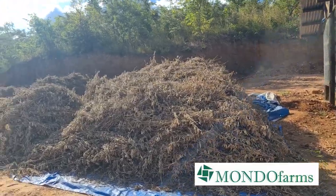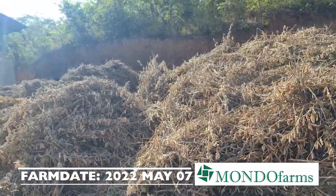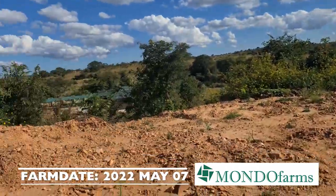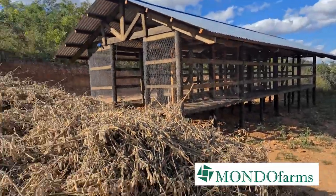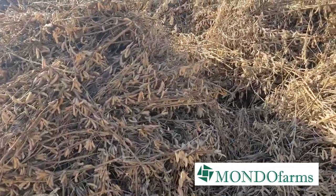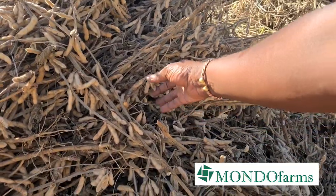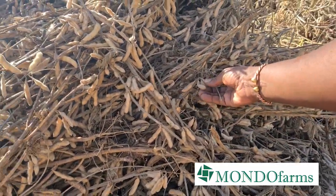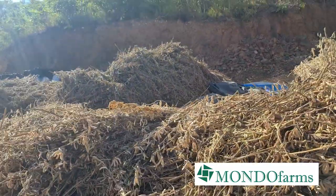This is what harvested soya beans looks like. I'm standing here at Riverview. I could give you a very quick pan around so you can see where I am. And behind me are these soya bean plants that have been harvested. So, what does that mean? The harvest is on, and that's what we're looking at in this video.